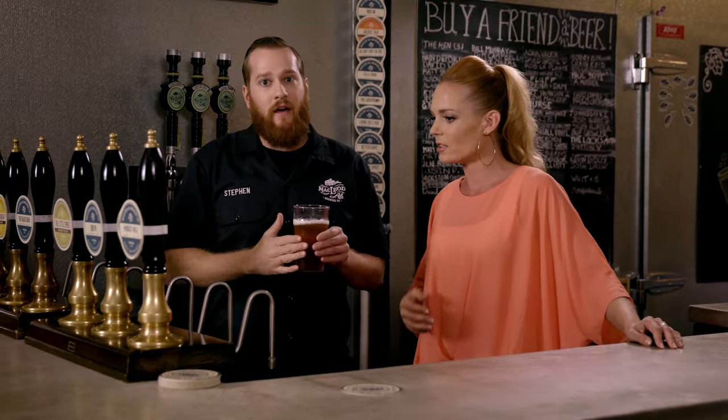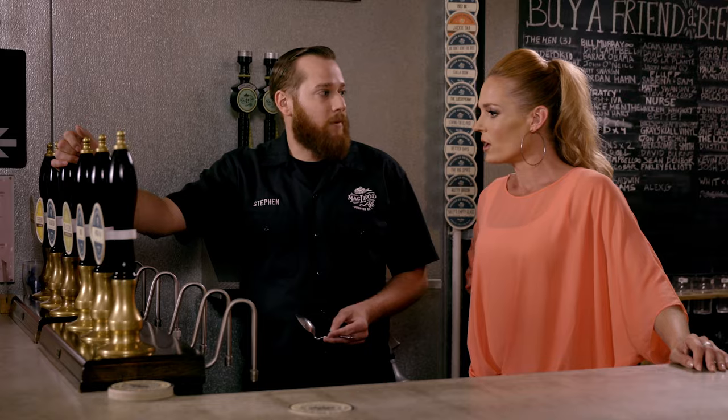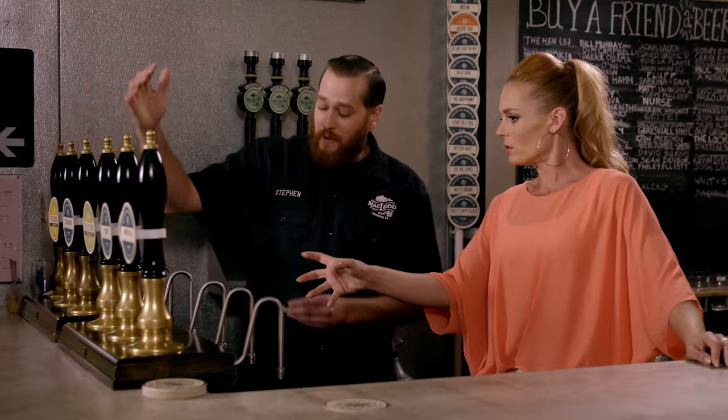Well, first we're going to start off with our version of Black and Tan. It starts off with a half pint of our pale ale. And today we're going to be using our porter on cask. So it's going to create a really nice blend between some dark malty beer and a lighter, refreshing hoppy beer. So this is already mixed together? Is that what this is, a creation? I'm going to be mixing it by hand.